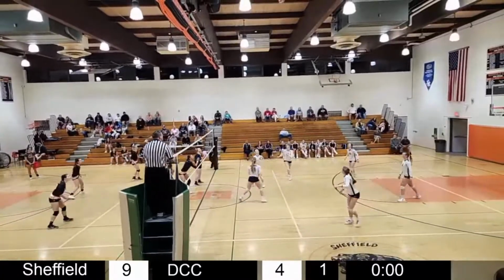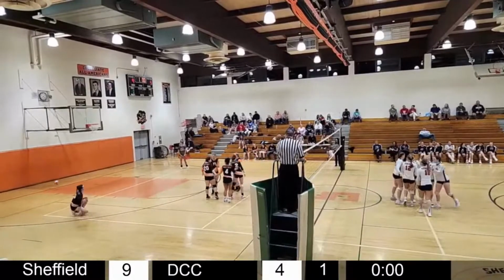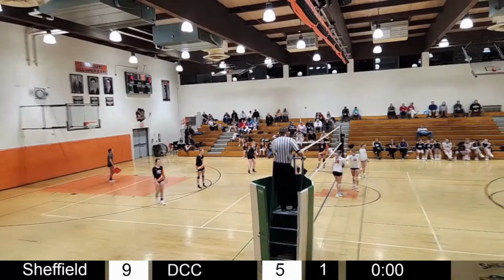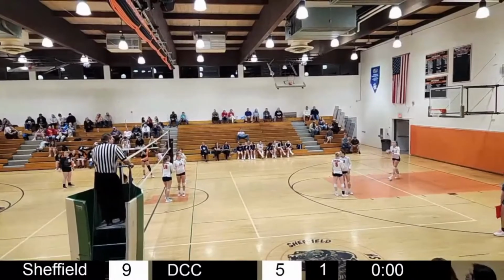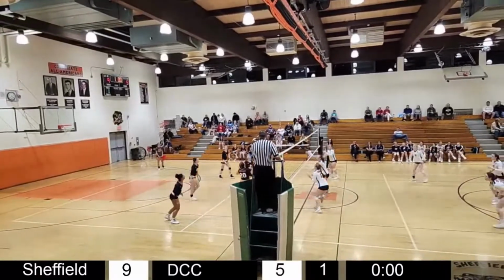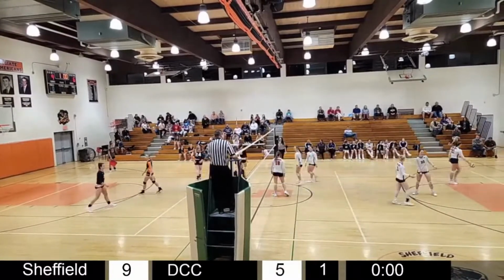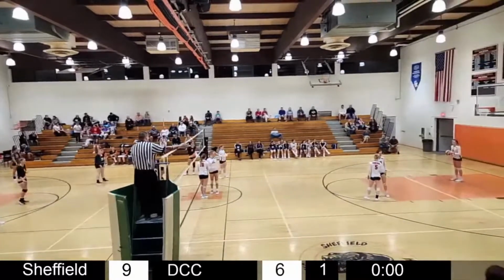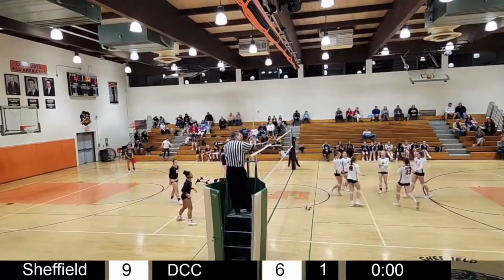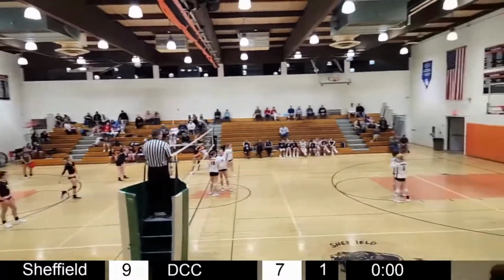There's Goldthwait. Serve, she gets it over. There's a set by Haynes. And Rizzer playing it over, and she'll get it down for the kill off a diving attempt by Goldthwait. It's now 9-5. Sheffield here in the first set. Serve, and there's Cassidy Arinko, and that goes out, so it's 9-6. It's Emma Alensky serving for Central. Gets it over for the ace. Emma Alensky. And so Du Bois Central Catholic, after the slow start, is back within 2. It's 9-7.